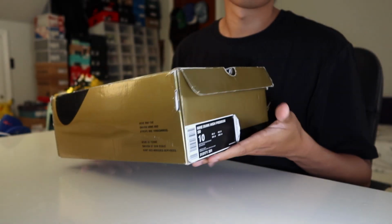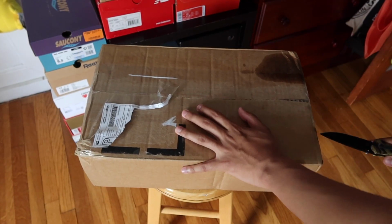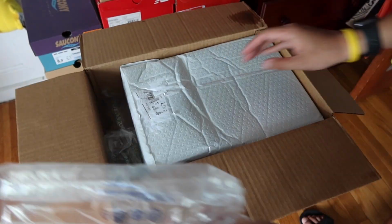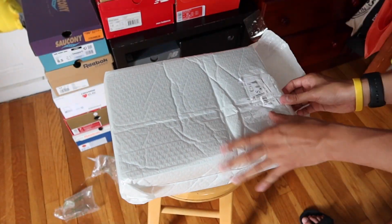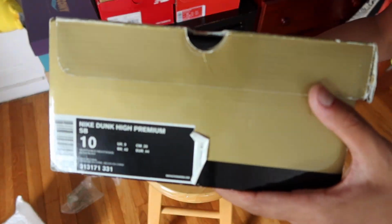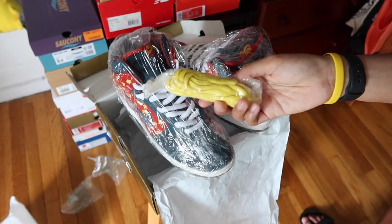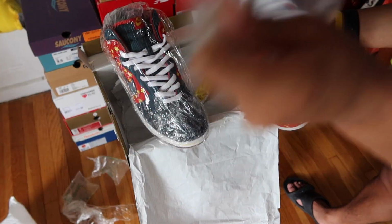So I really treated myself this time around by grabbing my favorite SB Dunk of all time. This one in particular came to me by the graces of a seller on eBay, and I did pay a pretty penny for them. But I do like to think of myself as a smart shopper, and I think I got the best price that I could for what is essentially a brand new dead stock sneaker from 2009.